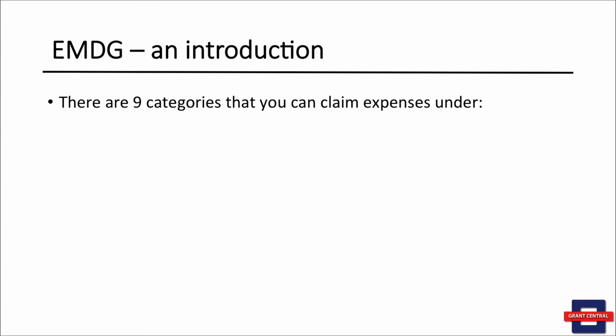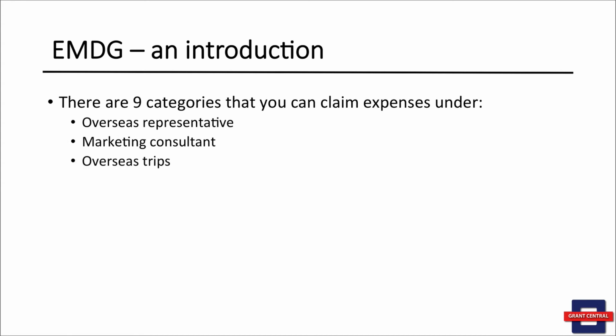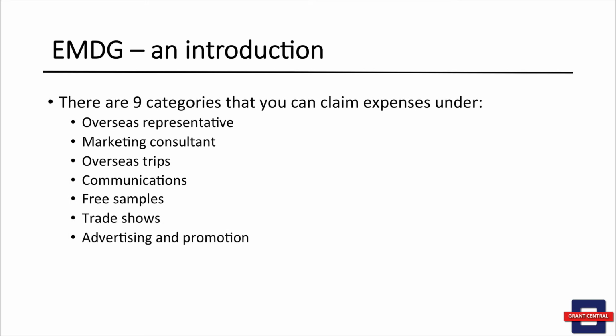There are 9 categories that you can claim expenses under: overseas representative, marketing consultant, overseas trips, communications, free samples, trade shows, advertising and promotion, overseas buyers, patents and trademarks.